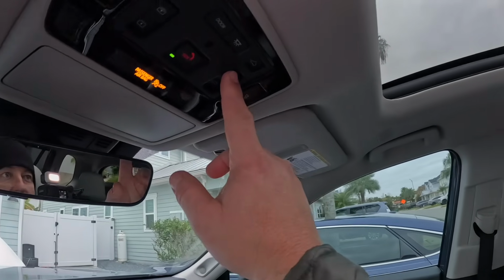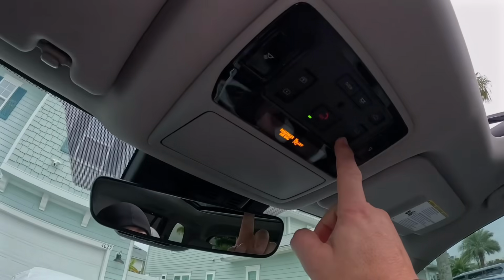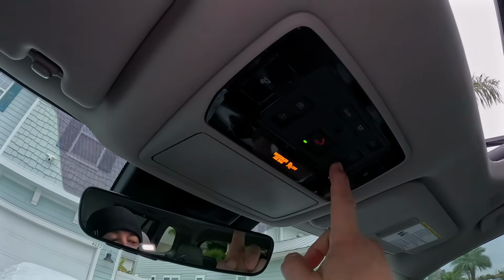Here, I'm going to go ahead and open it again. And then if you keep your finger pressed on it, which we're going to experiment with here, and you sit here and you hold it, I'm going to keep my finger on there, and I'm holding it even longer.